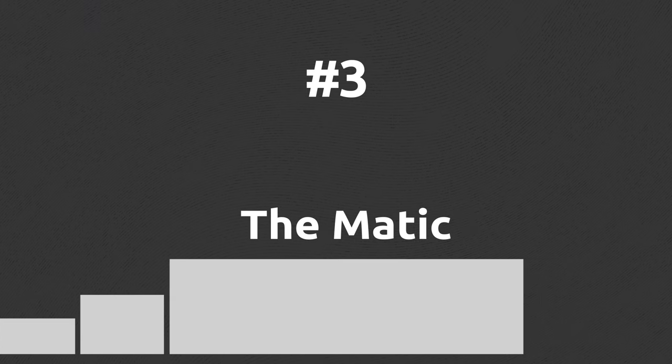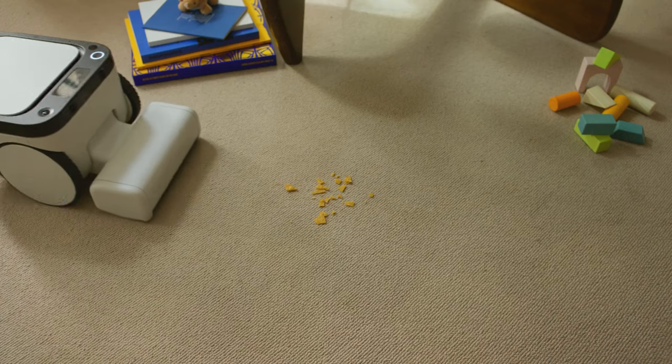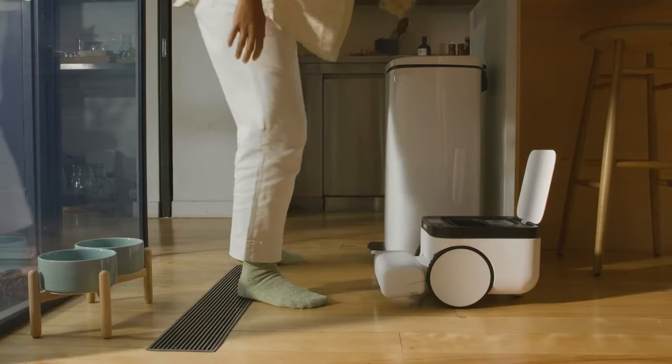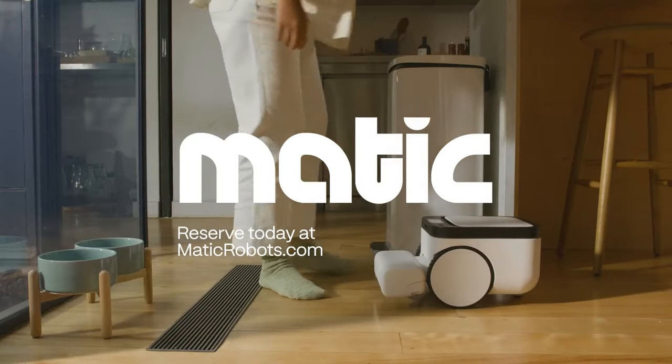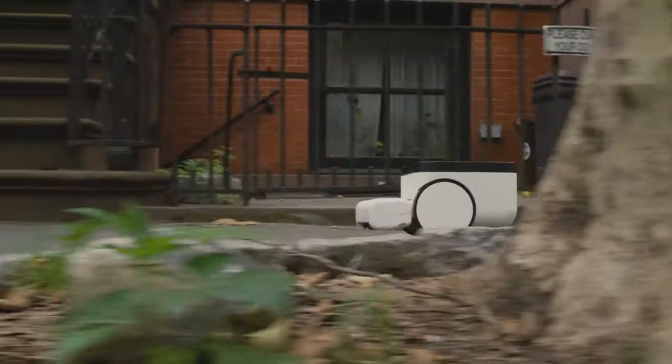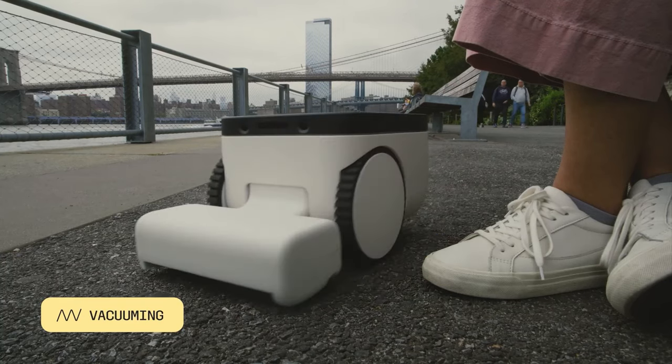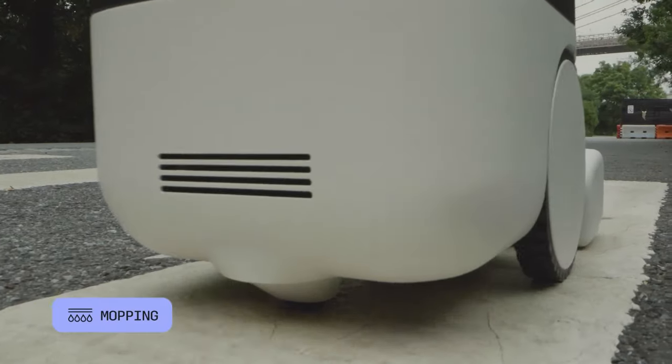Another cool robot vacuum you can get in 2024 is the Matic. This is the first robot to detect and clean a mess, and it can even understand if it should use vacuuming or mopping. It doesn't require your assistance and guidance all the time, a great solution for people who need a more automated self-carrying vacuum. Unfortunately, the size doesn't allow it to clean under your furniture.